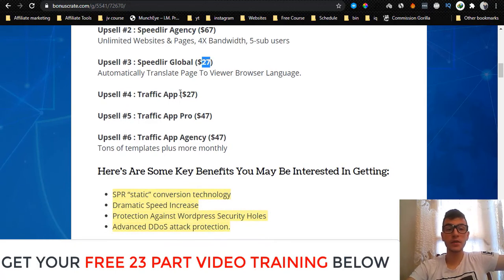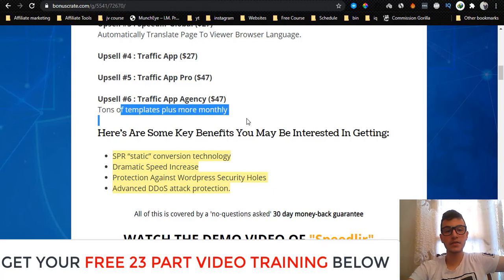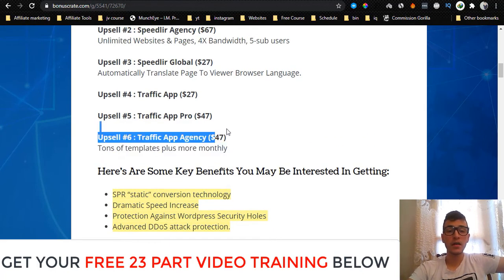The upsell number four is going to be the traffic app for $27, which is, I don't know what the traffic app is. You can check it out at the sales page of the upsell number four. Upsell number five is going to be the traffic app pro. Basically, it's the pro version of this app for $47. Again, I don't know what this is. The traffic app agency is going to cost you $47. It's going to be the last upsell, which is the sixth one. You're going to get tons of templates plus more monthly. So this is a monthly subscription.